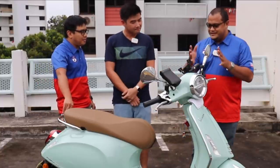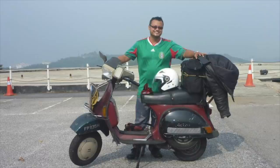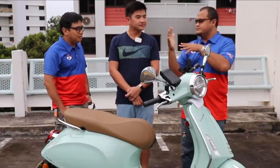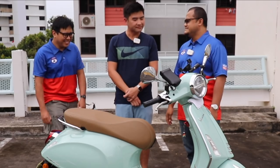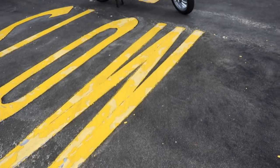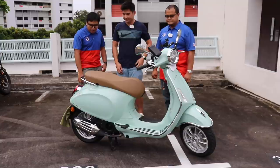But okay, the new age Vespas have an internal chassis. Unlike the older Vespa, which does not have an internal chassis, it is one piece of metal molded into that shape. Ah, okay. So the chassis is the body also. Yeah, the body is the chassis. So this one has an internal chassis, so it's much stronger. Okay, I trust you. The bodywork is plastic, being an automatic scooter.